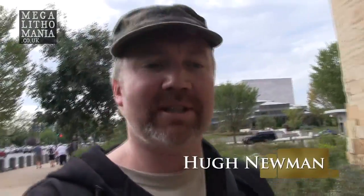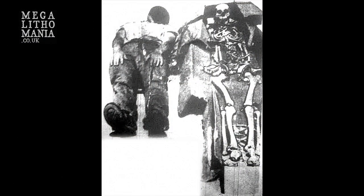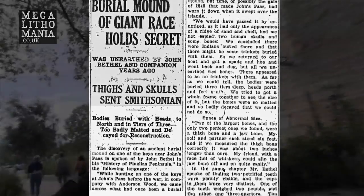So here we are. We're going to go and ask a few questions, see if we can find out where the giant skeletons ended up. We're at the Smithsonian Institution, the American Indian Museum. It's a very modern building. Looks a bit strange actually. We're going to go and see what they've got in here, and we're going to see if we can find the old Smithsonian building after this and actually check it out. But here we are, here's the entrance.